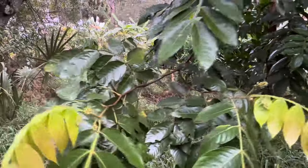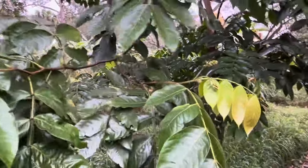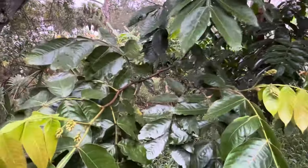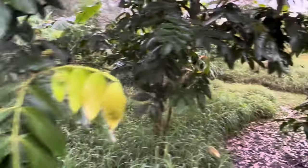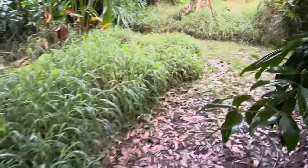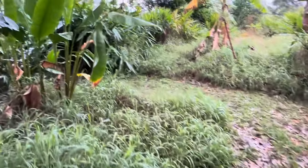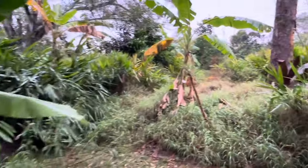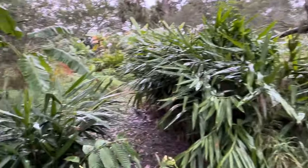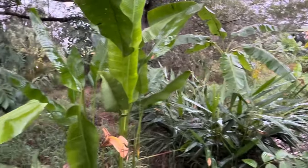It's just that they like to apply something like 0-0-50, a high potassium fertilizer. But it's also been shown that doing that hinders the fungal relationship in the soil with the plant. It lowers fungal diversity in the soil.